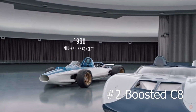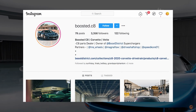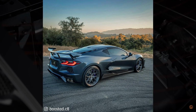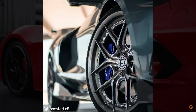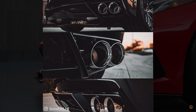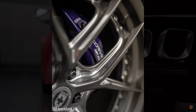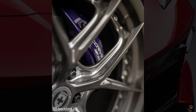Number 2. Boosted C8. The exact Instagram handle for this one is boosted.c8. This spec is a shadow gray metallic with S101SC HRE wheels that are 20 in the front and 21 in the rear. The owner has also gone and fitted a MagnaFlow exhaust, which I'm sure sounds incredible. However, my favorite touch of the entire build is the custom purple painted calipers, which is a nice little touch, especially against that gray paint.